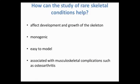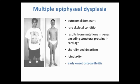Rare skeletal conditions can affect the development and growth of the skeleton. They're monogenic and easy to model, which I said before, but they're also often associated with other complications which are common in common diseases such as osteoarthritis. One such disease is multiple epiphyseal dysplasia, which was actually featuring on Kenny's slide as well. That's an autosomal dominant rare skeletal condition which results in a severe form. It results in shortened dwarfism, as you can see in the individual here. But in a mild condition, the growth is really not affected. However, it's associated with joint laxity and early onset osteoarthritis.